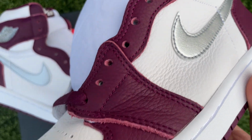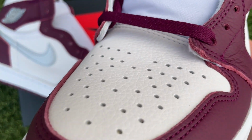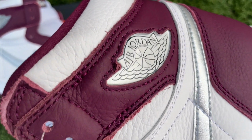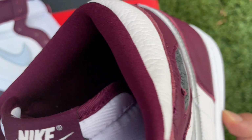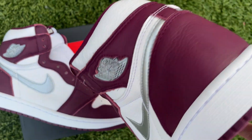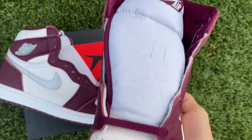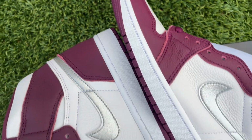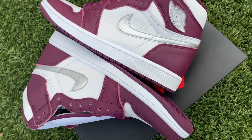Let's go ahead and get a look at that insole. White with Bordeaux Nike logo. Don't worry, as always, I will give you guys that B-roll. But wow, oh wow, yeah, I could just feel it. I am so glad I did not sleep. And that guy gave me a steal, so shout out to him. Thank you so much for hooking it up. I appreciate you. But man, do not sleep.